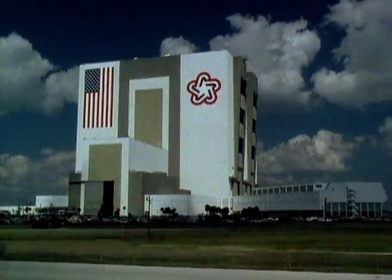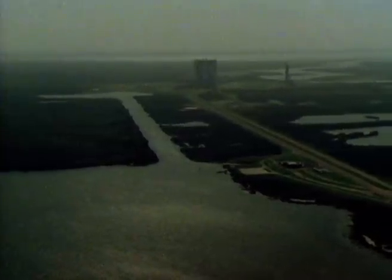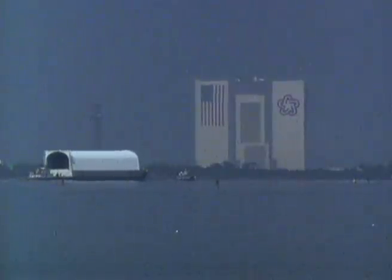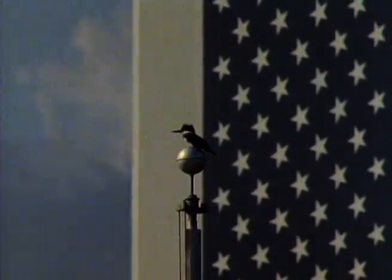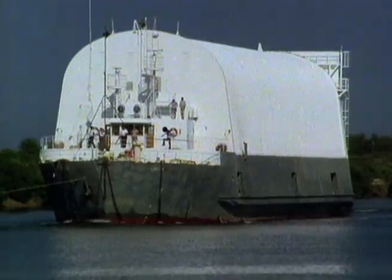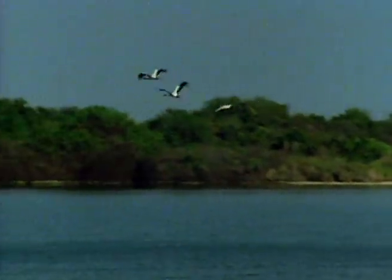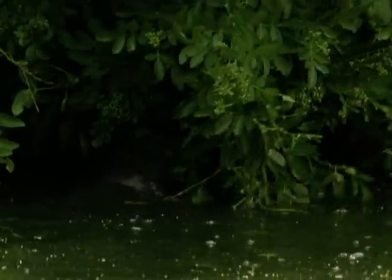All the shuttle components are brought to the VAB for assembly. A ship canal has been dug so that the heavier shuttle components can be transported to the VAB by barge. The external rocket fuel tank is shipped from the factory in Louisiana. The system works fine for NASA, but for one group of animals, it was potentially very hazardous.